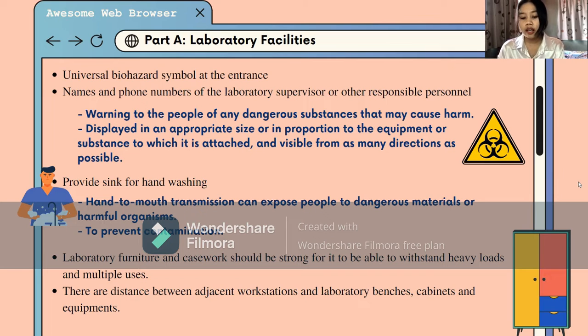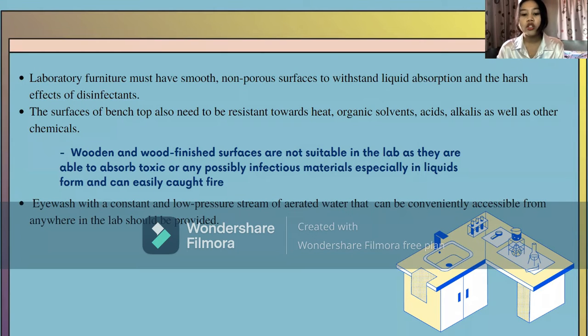Laboratory furniture and casework should be strong to be able to withstand heavy loads and multiple uses. The surfaces of the benchtop also need to be resistant to heat, organic solvents, acids, alkalis, and other chemicals. Wooden and wood finish surfaces are not suitable in the lab as they are able to absorb toxic substances.